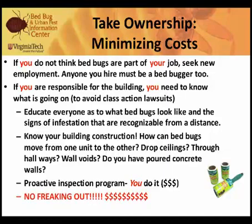Oh, here's the main thing, okay? We've been dealing with bed bugs for 10 years. No more freaking out. What everybody wants to do when they hear the word bed bug is go, oh my God, and run around in a circle screaming. And the bed bugs could care less. This is just an insect, everyone, just an insect, okay?